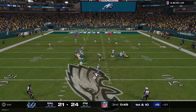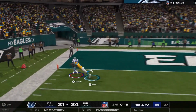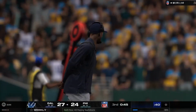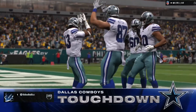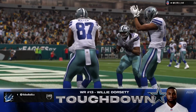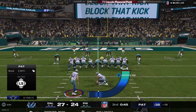Now a play fake here on 1st down. And this is caught. That is into the end zone for a Cowboy touchdown. A great play there. 37 yards. And the Cowboys have answered back with a 3rd quarter touchdown of their own to retake the lead.